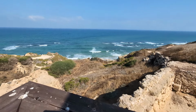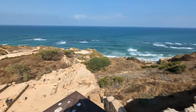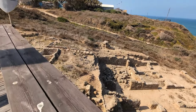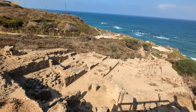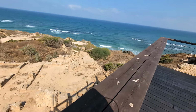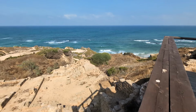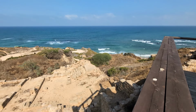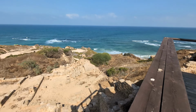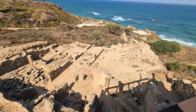We're here in Apollonia right now on the coast of Israel. Apollonia was an ancient city that dates back to the 6th century BC. There was a Phoenician town, a seaport, that was used as a port, but they also used it to fish for clams, from which they would make a purple dye. And these cities were very well known for their making of dyes that were used in the temple.